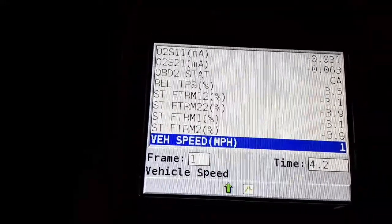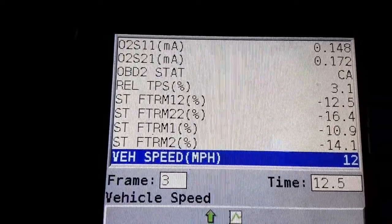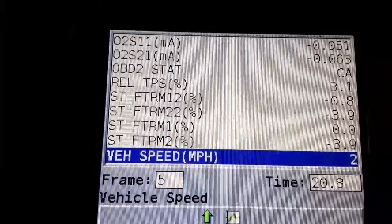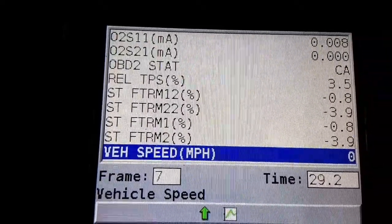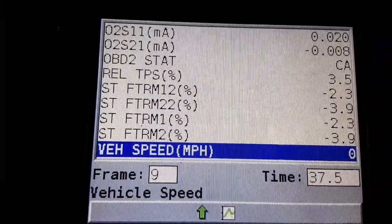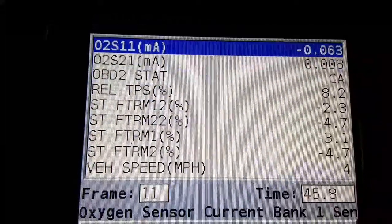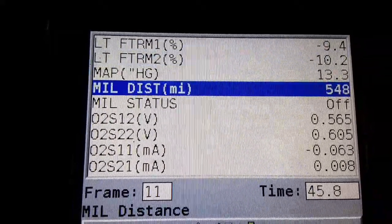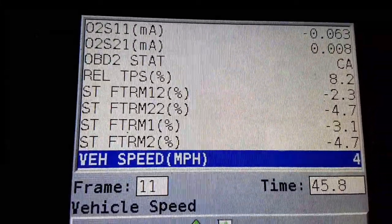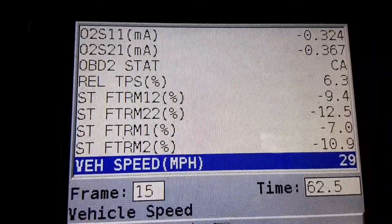It's too bad we can't view this whole list, but I'm moving forward, and just want to show you those short terms, everything's looking really good there. Can't remember how far this went, but at one point, if we could see the RPM and the speed, does it show the vehicle? Yeah, it does. So okay, 4 miles per hour. So yeah, there we are, 24. Let's see when we get on the interstate.